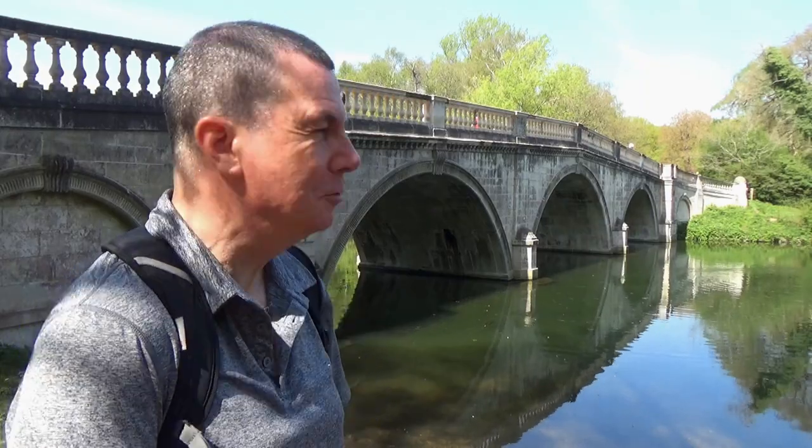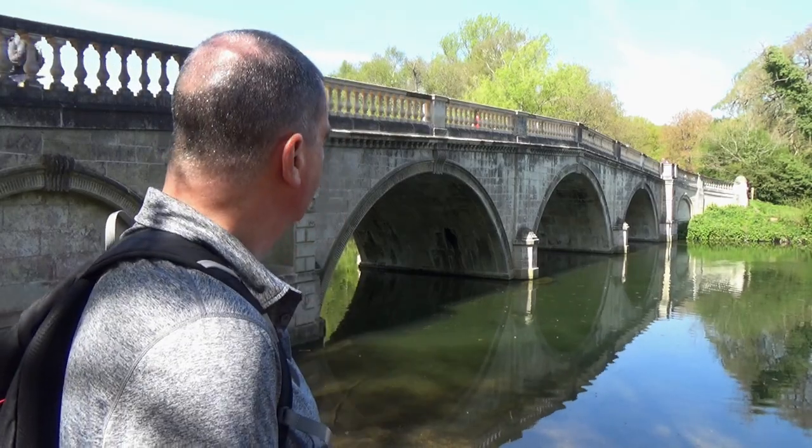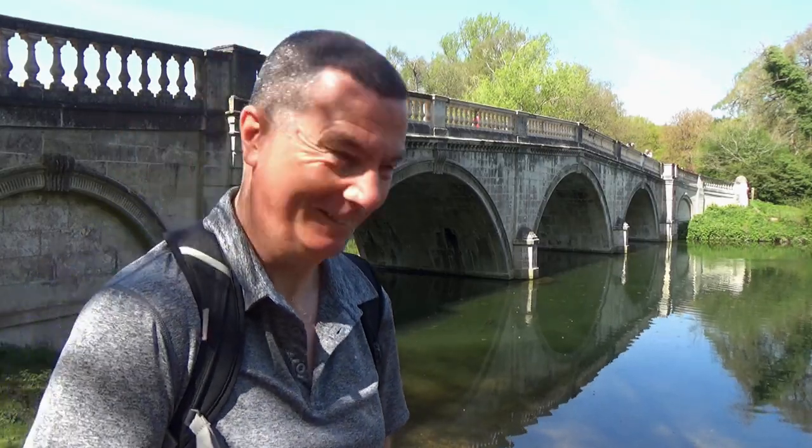What a lovely little bridge. Well, not so little really, is it? Nice to see it restored anyway. Okay, for a little while now, I'm going to be walking beside the lake.